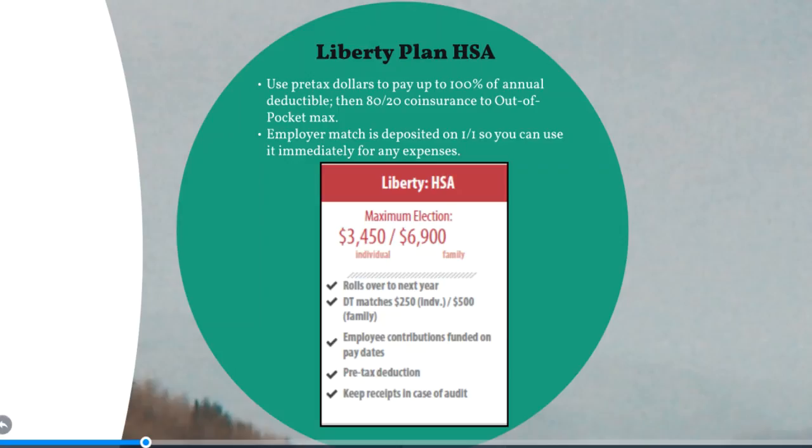Another reason why you might want to do that is because if you're not seeing the doctor a lot other than that once per year physical, and any prescription drugs that you may get are on that maintenance drug list, then your likelihood of having to meet that deductible out of pocket is pretty low. So this might be a good plan for you.